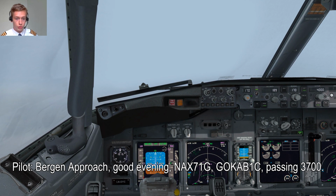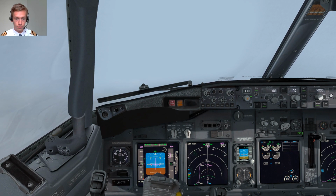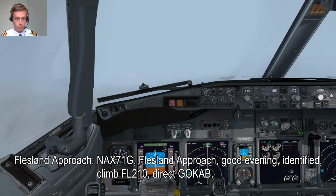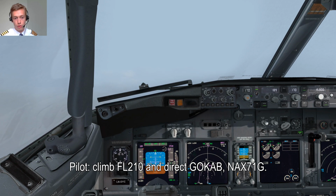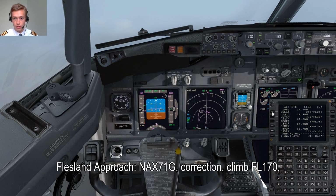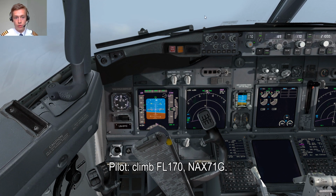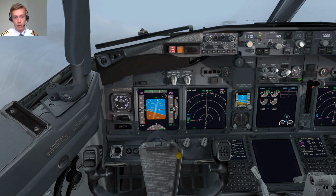Bergen approach, good evening, North Shuttle 71 Golf, GOKOP 1 Charlie, passing 3700. North Shuttle 71 Golf, Bergen approach, good evening, identified. Climb flight level 210, direct GOKOP. Climb flight level 210 and direct GOKOP, North Shuttle 71 Golf. North Shuttle 71 Golf, correction, climb flight level 170. Climb flight level 170, North Shuttle 71 Golf. Okay, so that's a bit lower.